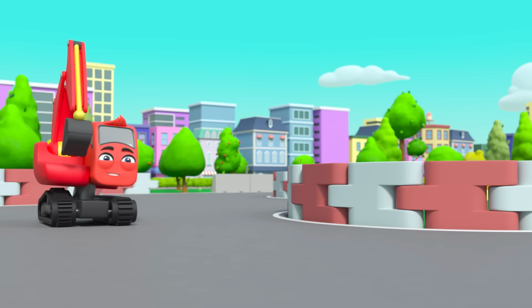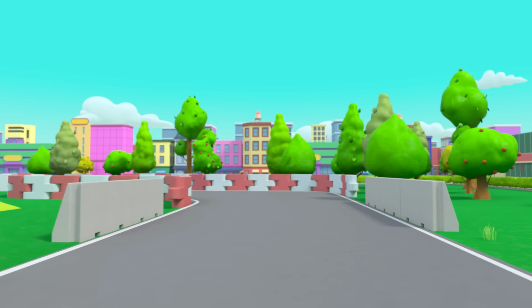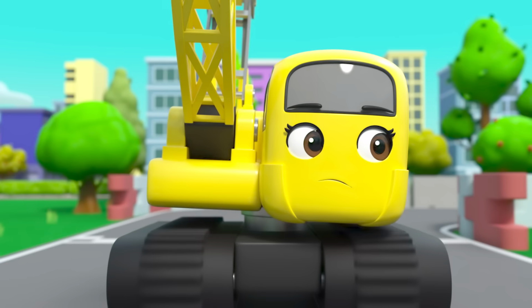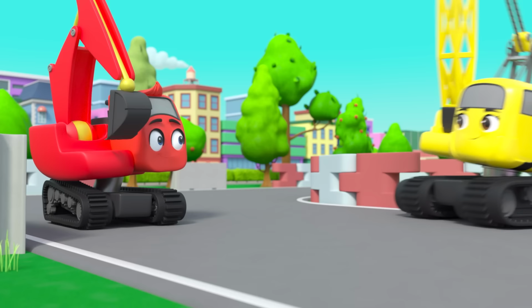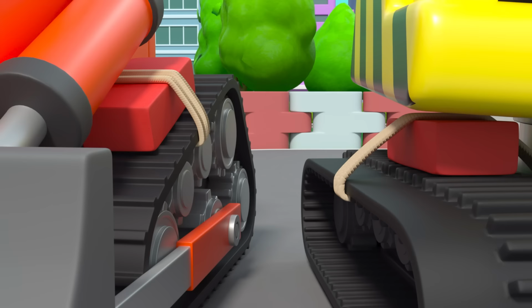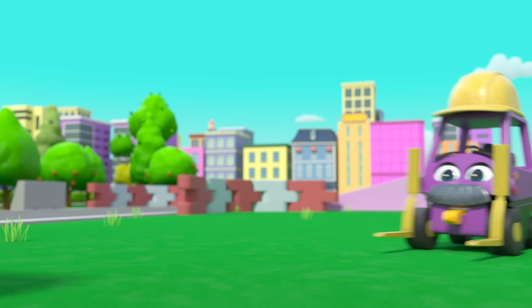Digley is a bit slower because he's got one track smaller than the other. Dazey doesn't think this race is fair. She spotted some bricks left over from the build. Aha! Looks like she's got an idea. Dazey wants Digley to feel more included. Bump and Dazey have attached some bricks to their tracks to make the race more fun. Now Digley doesn't have to feel left out.